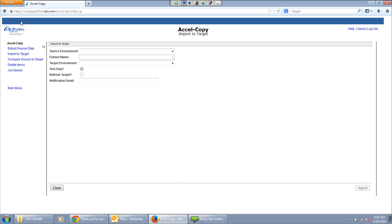I'm going to select the source environment, which is production, and it lists all the extracts available. Right now I only have one extract available, which is this one. Then it lists the target environment. Here I only want to import to development or test environment. We're never importing to production. There's a setting in the application where I can restrict where I can import, so we restricted it so we cannot do it in production because we don't want to do that. I'm going to do it to development.